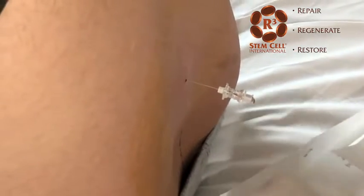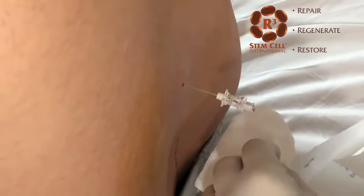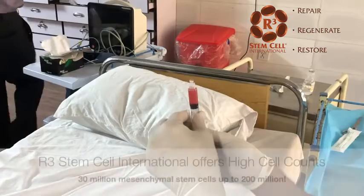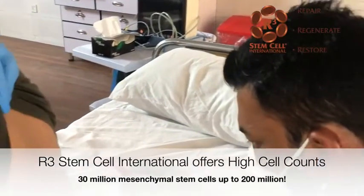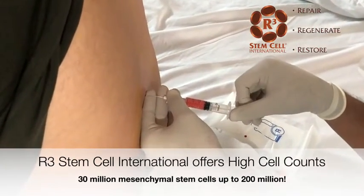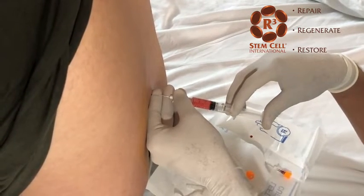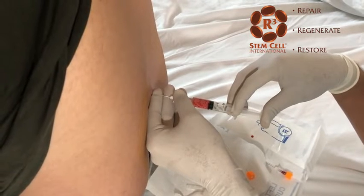And then what will happen is the anesthesiologist will put it in and then take out the inner catheter and see if some cerebrospinal fluid starts to drip out. If it does, then the anesthesiologist knows that he or she is in the right place, okay? And then the umbilical cord stem cells will be very slowly pushed into the spinal cord space.